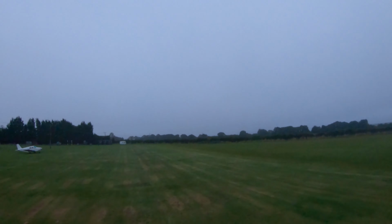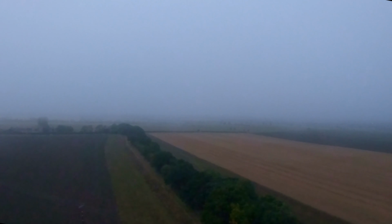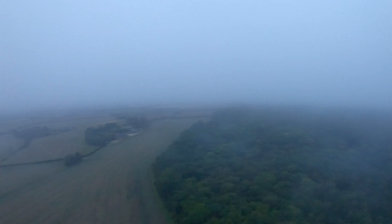And the plan is to fly down towards Bennington area from Little Gransden Airfield. Got a southerly wind, so flying south. And I did realise that the cloud base was quite low. The airfield at Little Gransden is 250 feet above sea level, and the cloud base is probably around 400 to 500 feet. And it was forecast to get sunny actually today.